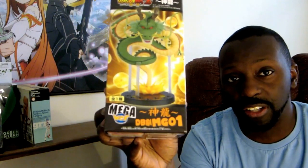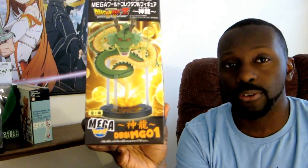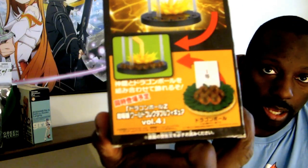Of course, Shenlong the Eternal Dragon, or Shenron as people hear it more often. I always say Shendong, you know, that kind of thing. But I've gotten used to it from the original dub, them calling him Shenlong. This particular one came out around the same time as when Battle of the Gods came out. When it was released as part of the collections for it.